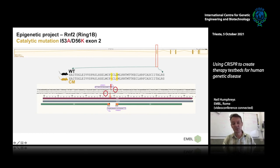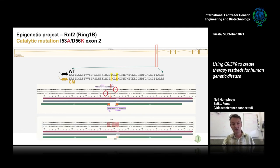We design it with two guides in mind, but we typically only ever inject one. If you can get away with just using one guide, it's much quicker, better. It has less complicating factors downstream. And then also, quite often, we will silently recode some of the amino acids between the two.